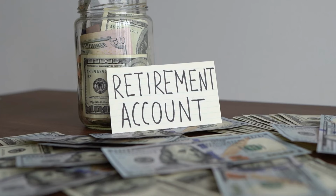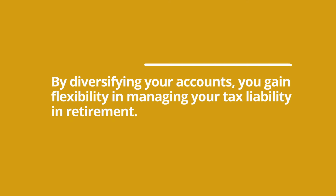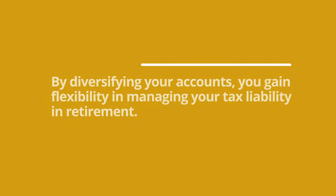There are also taxable brokerage accounts. While these don't offer the same tax advantages as retirement accounts, they do provide flexibility in terms of accessing funds without penalties before retirement age. You can also put types of investments in them that can be tax-free. So by diversifying your accounts, you gain flexibility in managing your tax liability in retirement.